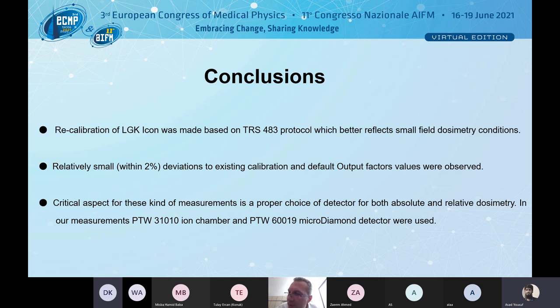Thank you very much. I have some questions about this TRS 483.